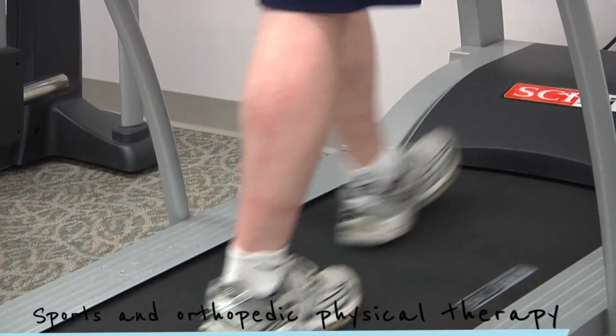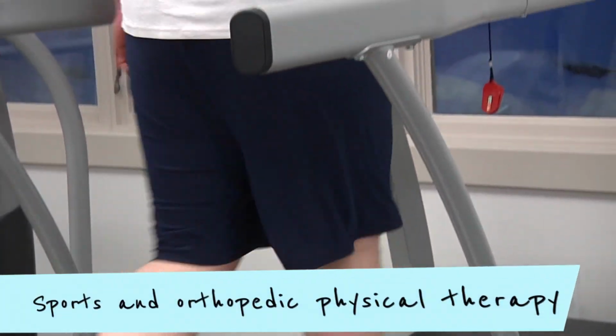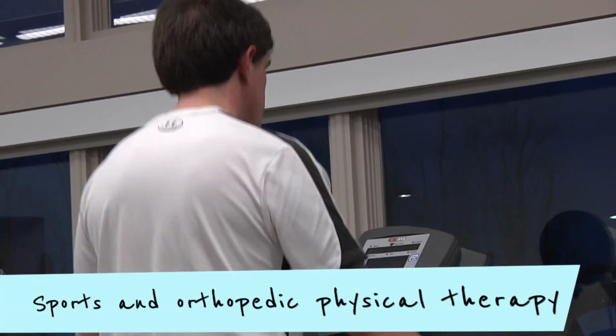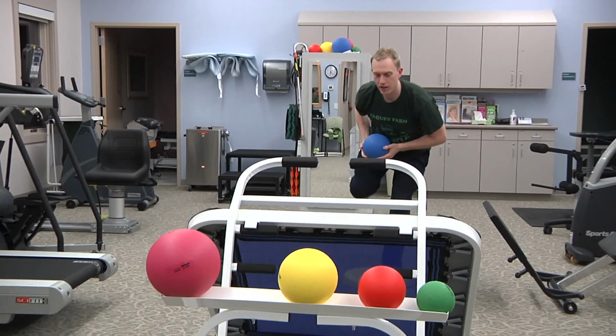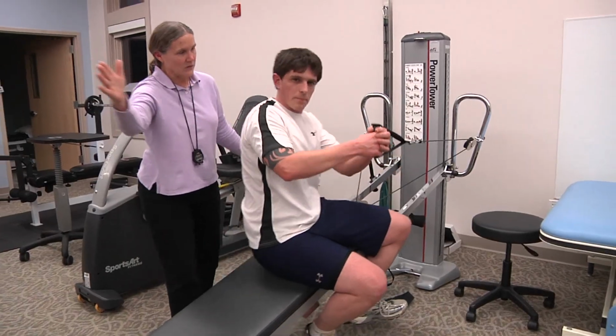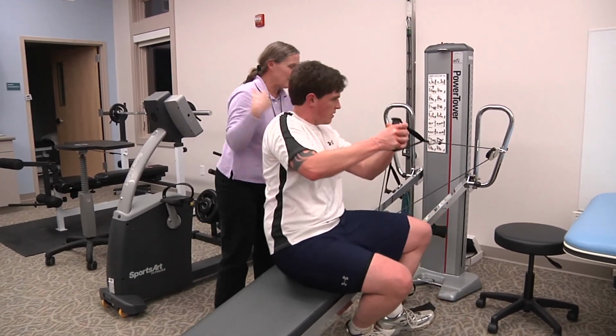So we offer sports-related therapy here, from semi-pro athletes to college athletes and high school athletes or recreational athletes. We have a really nice gym, a beautiful gym with updated equipment. We also have pulley systems, elliptical trainers, several treadmills, total gym.